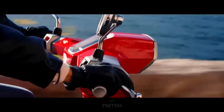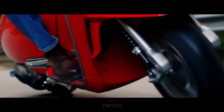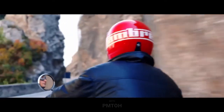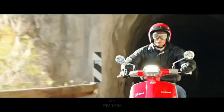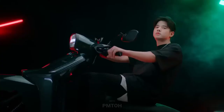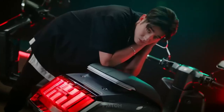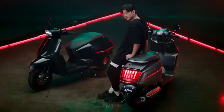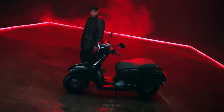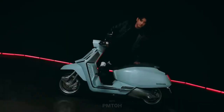The X300, on the other hand, is powered by a single-cylinder, 4-stroke, 4-valve engine with a displacement of 275 cubic centimeters, which at 8,250 RPM, produces 24 brake horsepower, and at 6,250 RPM, it can generate 24.5 newton meters of torque. This engine is also liquid-cooled and also has an automated gearbox.